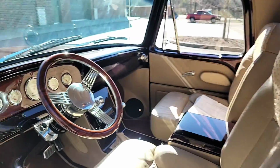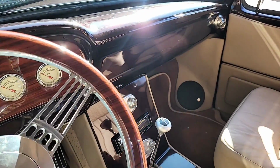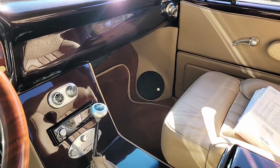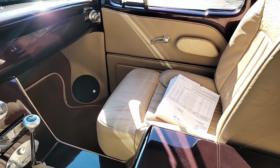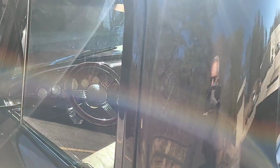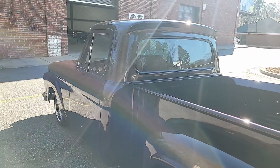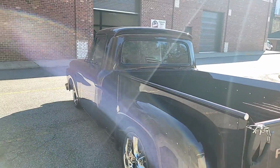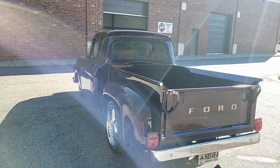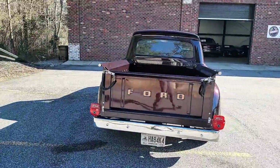So there you have it, folks. Again, high-end build here. I didn't build it, but I'm guessing somewhere in the $100,000 range. She is gorgeous. Everything's working, to my knowledge. It needs nothing. We've been through it, fixed a few little items, and she's ready to roll. Asking price, $59,500.